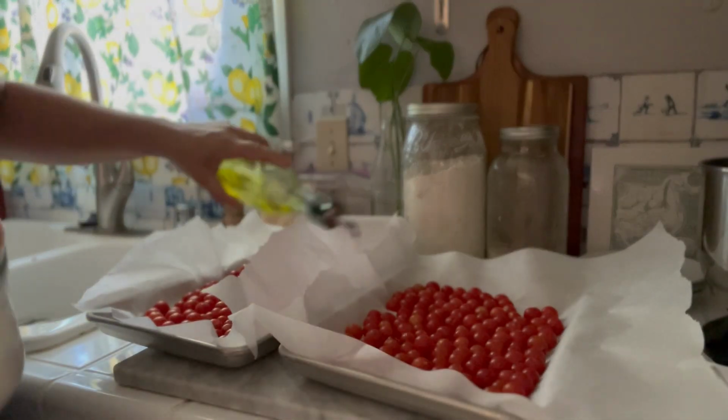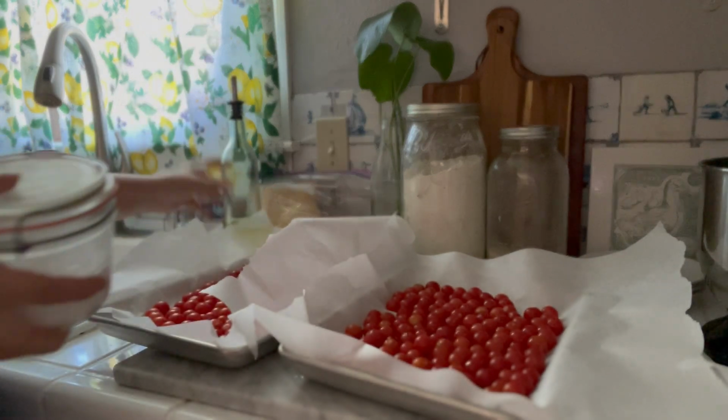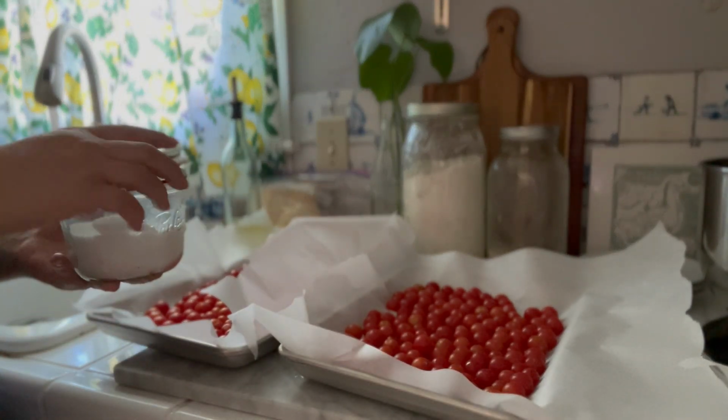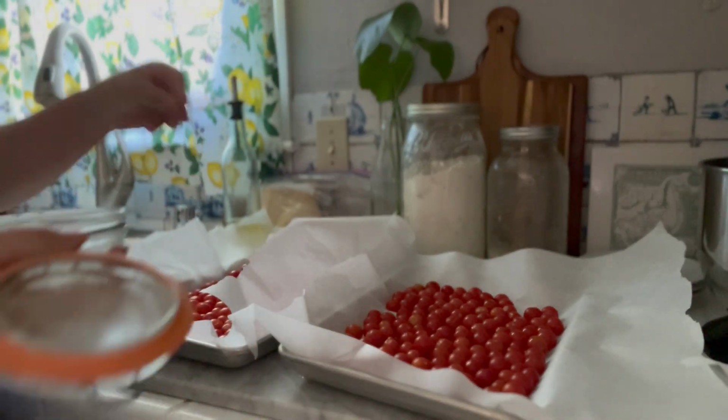Basically what I do is I lay the tomatoes evenly out on the sheets with a little salt and olive oil, and then I bake them on low for a few hours to dry them out. It's a simple process that yields a delicious result.